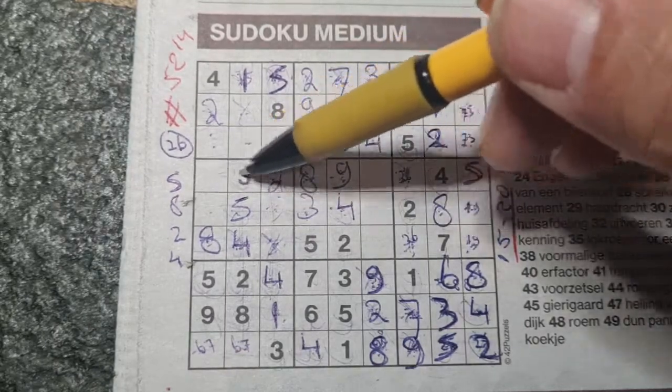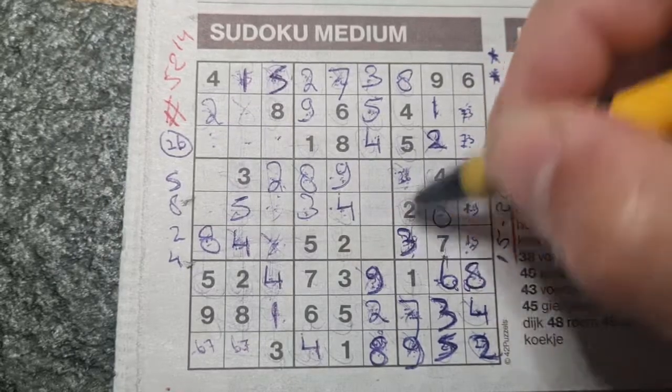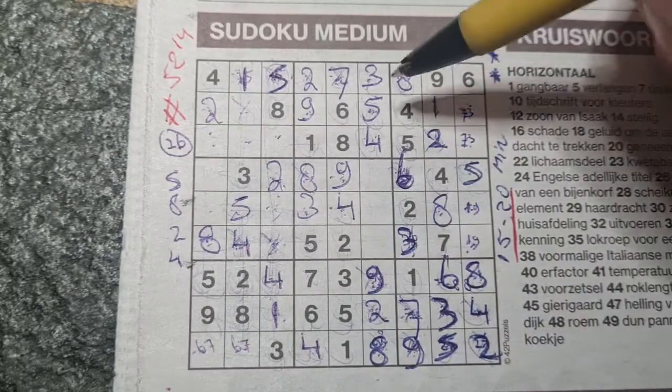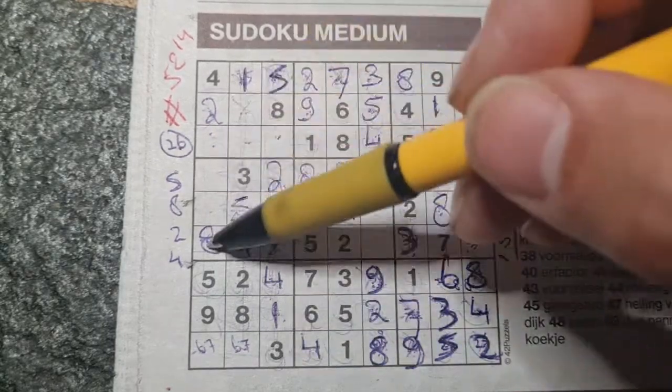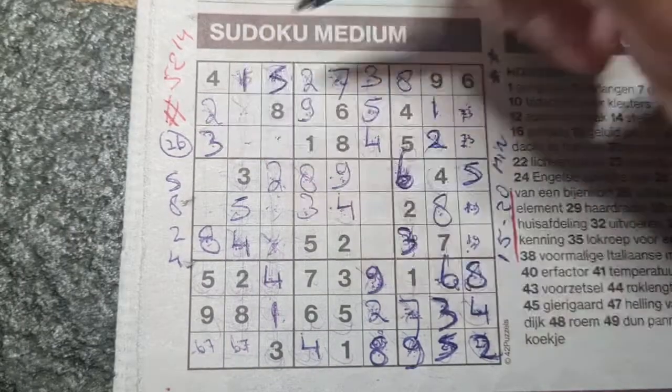We have a 3 already in this row. So no 3 there. 3 should be there. And a 6 goes there. Alright, so we have a 3 in the first column, 3 in the second column. So the first column, the only place left for the 3 should be there.